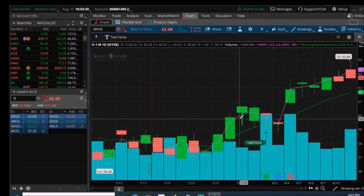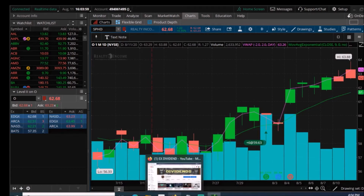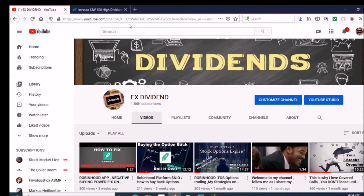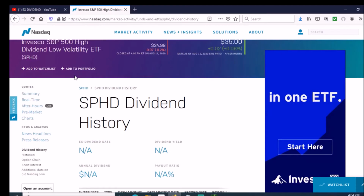It didn't show it earlier, but if you do not know when the ex dividend date is coming up on a certain stock, it's very simple to find. You can just simply Google it. There's a bunch of pages that you can find it on. One of them is the dividend channel. The other one that I like to find it on is the NASDAQ website. It'll give you a brief history of the ex dividend dates, the payment history, and all that.